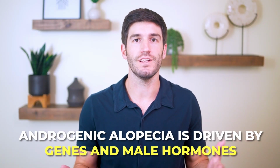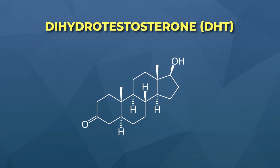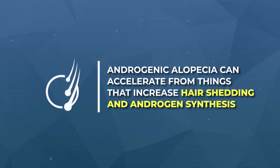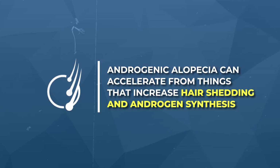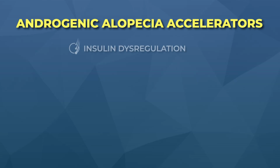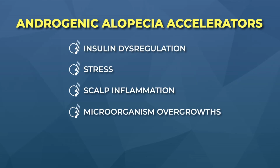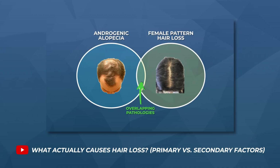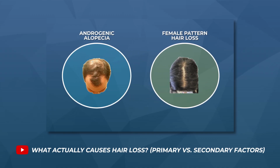It's mainly driven by genes and male hormones like dihydrotestosterone, also called DHT, and there's some evidence that it can accelerate as a result of things that are linked to hair shedding or even androgen synthesis in skin. So we're talking about insulin dysregulation, stress, scalp inflammation, microorganism overgrowths, micronutrient imbalances, even conditions like hypothyroidism. If you want to deep dive into the causes of androgenic alopecia, check out our video about the primary versus secondary causes of hair loss.